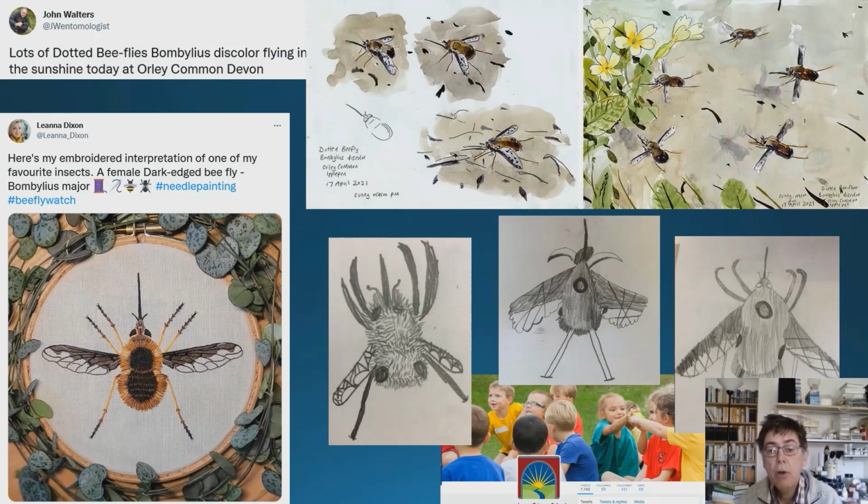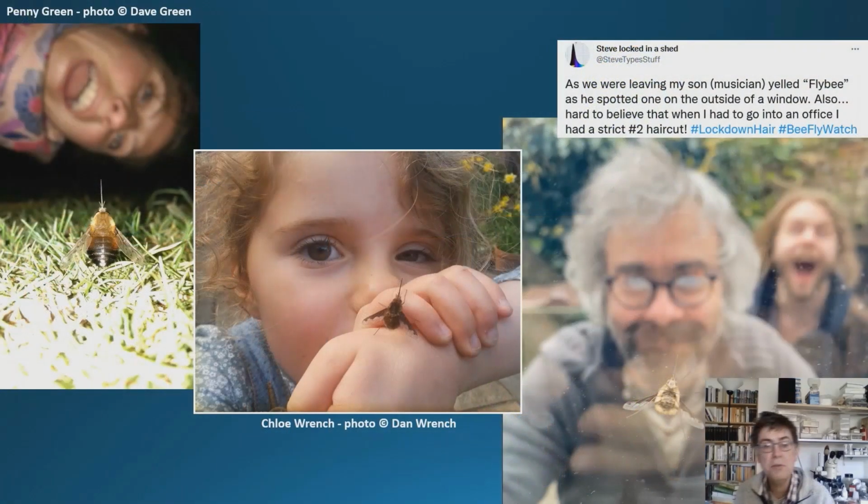A few years ago now, a primary school in Kent decided to do a project on bee flies, and they picked up on Bee Fly Watch and sent in some records, and the children at the school also did some fantastic drawings of the bee flies, which they were kind enough to forward through to me. So you do get some really good reactions to bee flies, and not just in terms of artwork, you also get some good reactions in terms of people's reactions to them, and it's always lovely to see the enthusiasm that people have, and in some cases the real excitement you can see on their faces when they find their bee flies, and that's another really enjoyable bit of this whole project, just getting all that feedback from the participants.